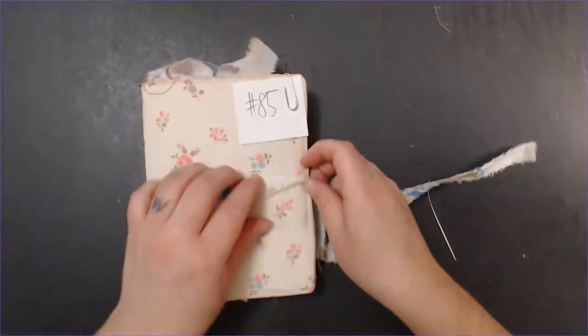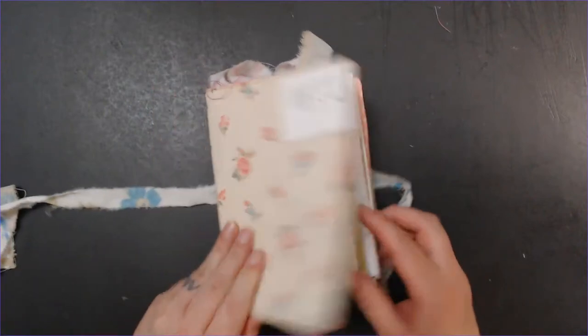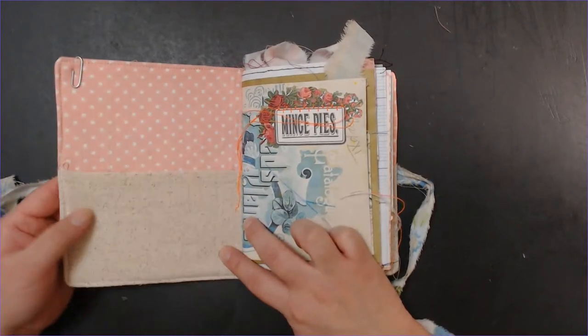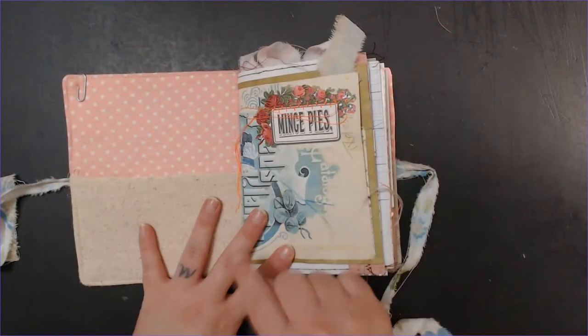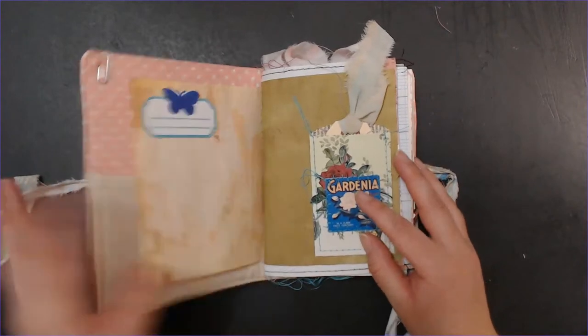All of these have the same fabric on the outside, and on the inside they have this really cute polka dot and this really just neutral oatmeal colored fabric here, and I just think they look really cute together. I really had a lot of fun mixing the fabrics for these covers. They were just a lot of fun.